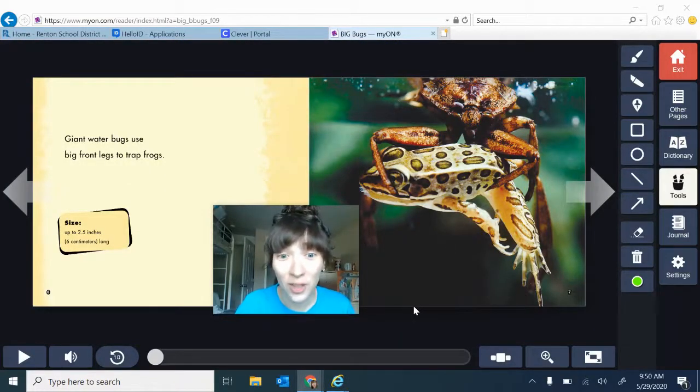All right, on this page, let's do a sneak peek and notice the picture. Well, that looks really strange, but I know this book is about bugs, so that must be a giant bug grabbing a frog? It is enormous. It's so big. Look how big it is. It can grab that frog. I know, right? Sometimes chatting about a page before reading can help you solve hard words.